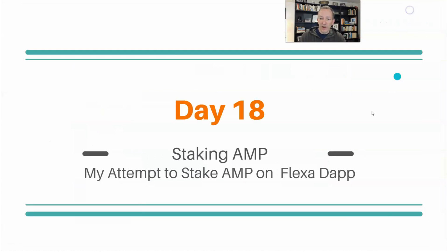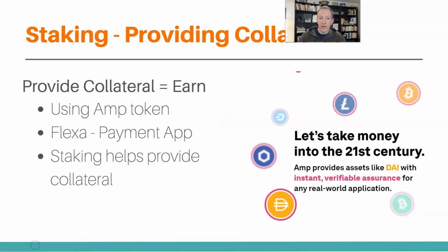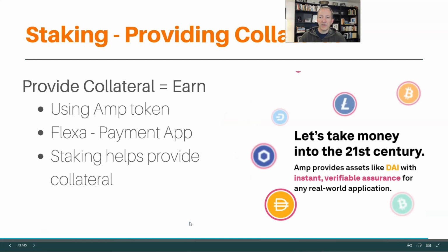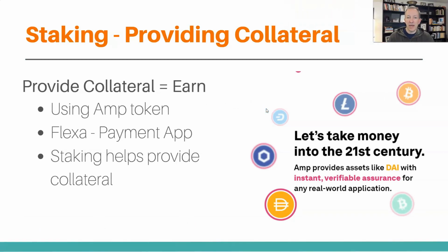So the process in this video has three things. First of all, in staking, you're basically providing collateral and you earn money by doing that. So I'm taking this AMP and I'm giving it to somebody else to use as collateral. They're going to pay me interest. That's how you earn. So that's the basis of it. You can do different types of applications with that, but that's the real simple way to explain it. In this case, you use the AMP token.